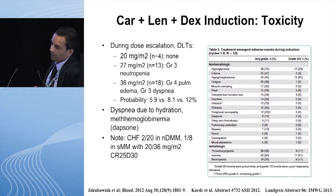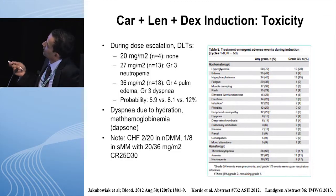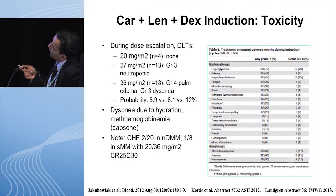And in terms of the response after 4 cycles, you'll see here that the overall response rate was 100%, VGPR 88%, and so even CRs were seen very quickly. And this was independent of high-risk features. And what about the toxicity? Again, going back to the risk-benefit question, during the dose escalation, there were no DLTs seen in the low dose, some neutropenia at 27, and at 36, grade 4 pulmonary edema and dyspnea. So as you go up on the dose, there was a slight increase in toxicity, as you might expect. Some of the dyspnea was attributed to hydration or methemoglobinemia in a patient who had received dapsone.